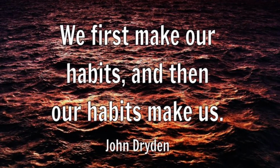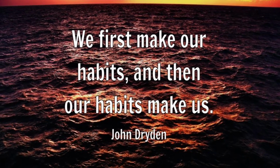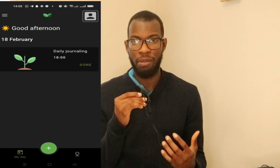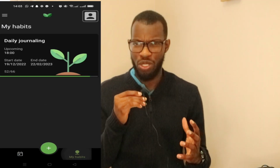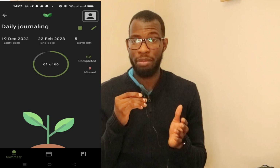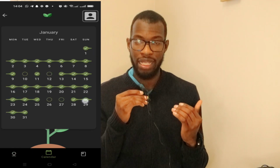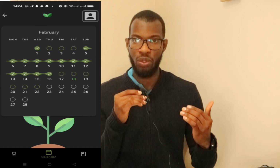We first make our habits, and then our habits make us. And now the next app on this list is the Grow app. Now, what do I use the app for? I use this to track my habits. Now, this app actually helps me to know if I'm making progress in a particular habit or not. And if I'm not making progress, it helps me to really sit down and think on how I can actually make sure that I'm making progress.